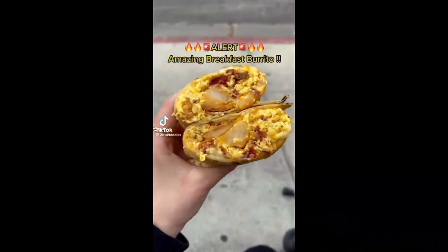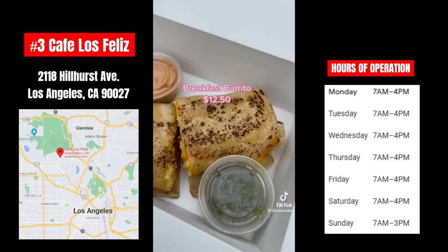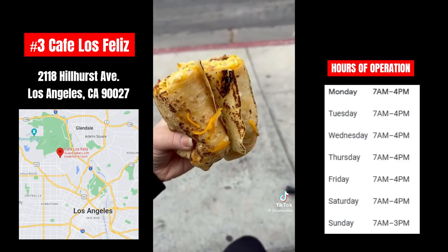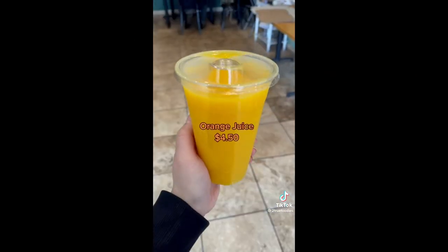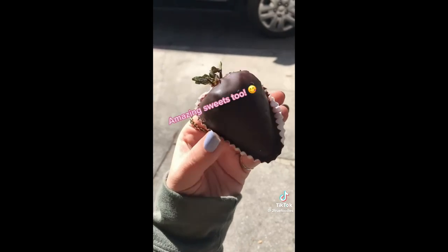Alert, we found our new favorite breakfast burrito. It's from Cafe Los Feliz. This place is incredible. The burrito comes with eggs, bacon, onions, potatoes, and cheddar and jack cheese. Oh, and the homemade chipotle sauce and salsa are a must. Dip your burrito and you'll be taken on a trip to Flavortown. Highly recommend the juice. It was so sweet. Shout out to Helen who works there. She is so kind. Now go get that breakfast burrito.